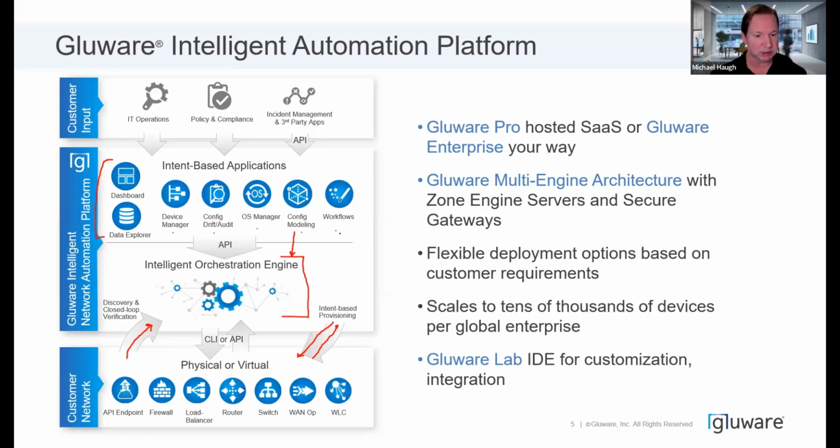So you have the suite of applications, you have the intelligent orchestration engine, and then from a standpoint of what we're automating, it's the multi-vendor, physical or virtual, multi-domain network. So it's routers, switches, load balancers, firewalls, WAN optimizers, wireless LAN controllers, and we're going to talk more and more about API endpoints. Customers also love that Gluware is not predetermining what features you're supposed to automate. You have the ability to bring your own config, bring your own design, bring your own policy. So whatever the vendor supports in an underlying operating system, Gluware enables the automation of any of those configurations, features, or architectures. And then we have third-party integration that we're going to talk about as well through API.